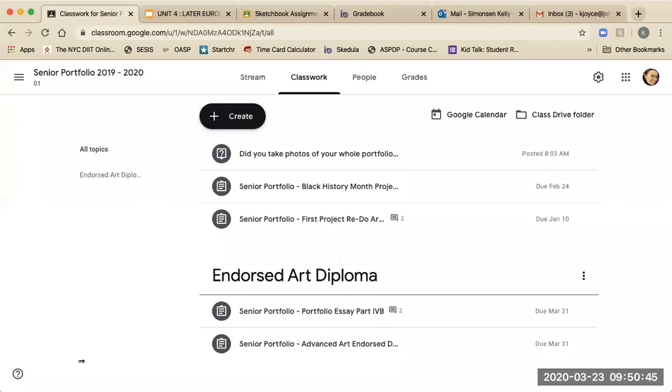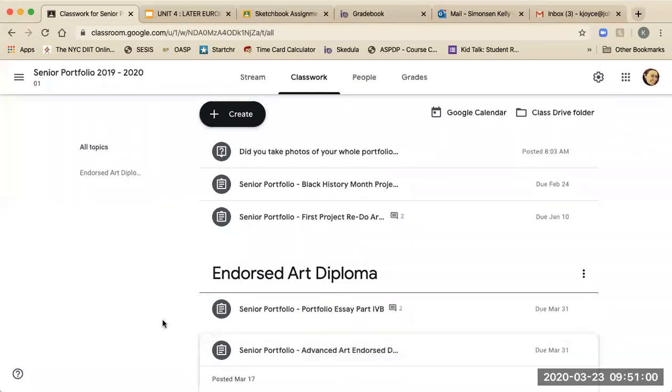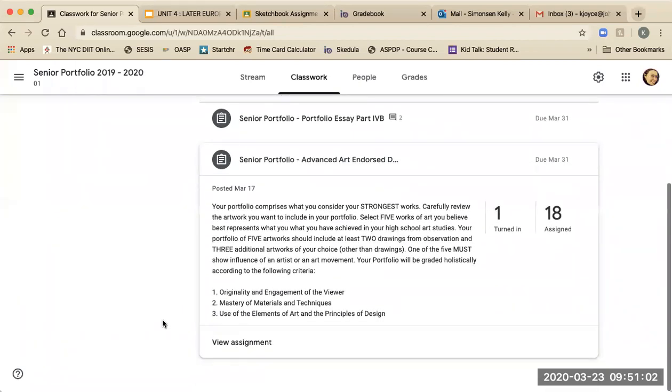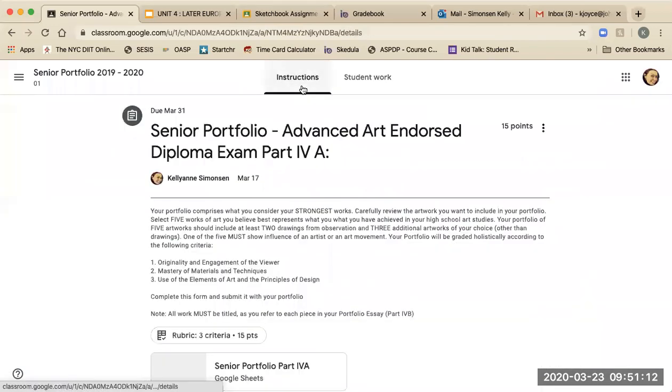In your classroom, if you have logged into your classroom, I have created a section called Endorsed Diploma, and it has the essay portions 4A and 4B. The first part is actually your portfolio. I don't know how many of you actually took pictures of your portfolio prior to leaving it, and I apologize we weren't able to get them.